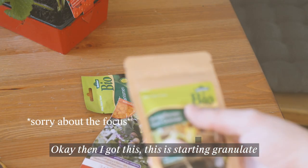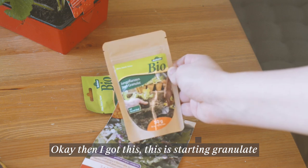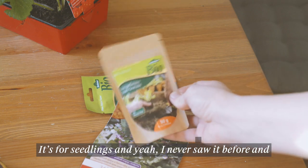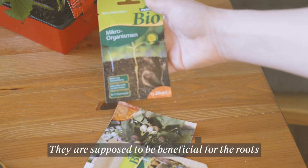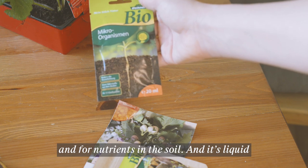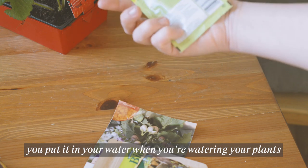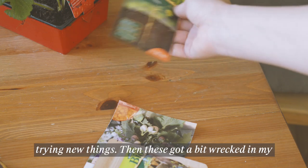Okay, then I got this. It's a starting granulate mix for seedlings. I never saw it before, and I wanted to try. It's also organic, and as well as these microorganisms, they are supposed to be beneficial for the roots and for nutrients in the soil, and it's liquid, and you put it in your water when you're watering the plants. It didn't cost that much, and I'm always up for trying new things.